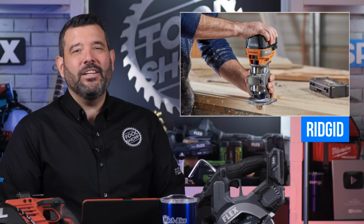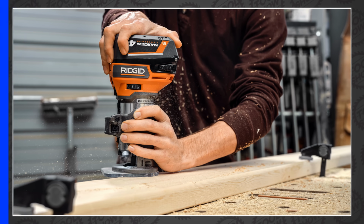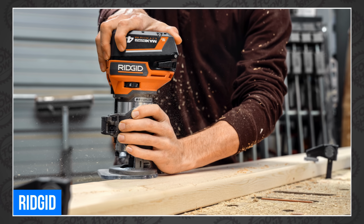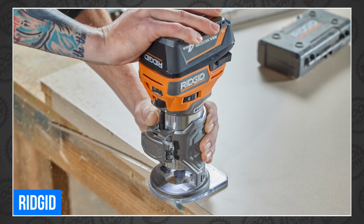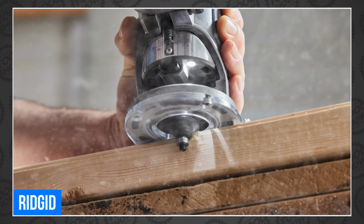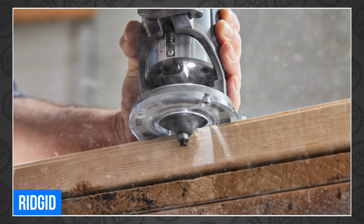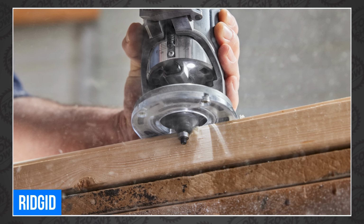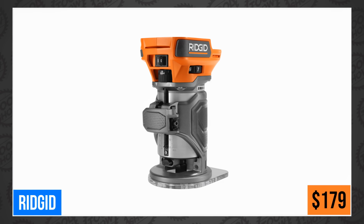Next up, RIDGID launched a new 18-volt brushless compact router this week. It now has 40% reduced vibration, 1/64-inch micro adjustments, a 7-speed variable speed dial, dust port, rocker switch, and a quarter-inch collet. And with just a 2-amp-hour max output battery installed, you can expect a roundover up to 250 feet of edge. The new trim router is available now for only $179 bare.